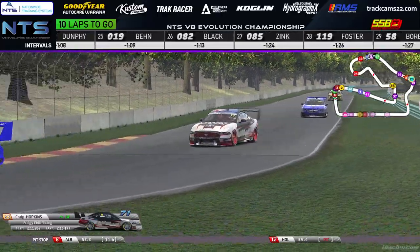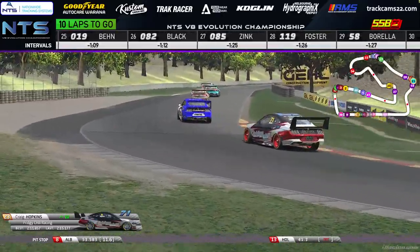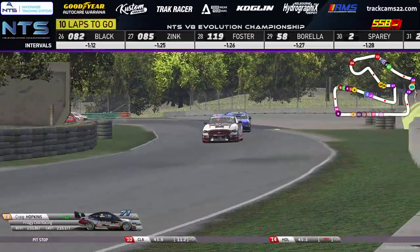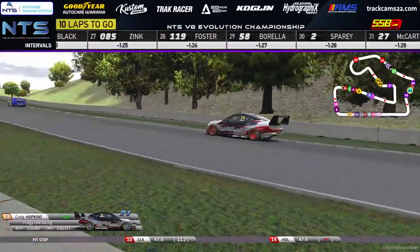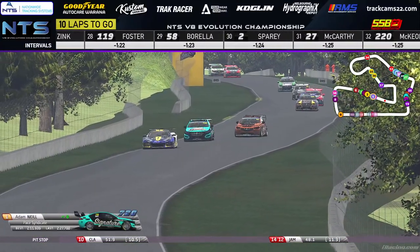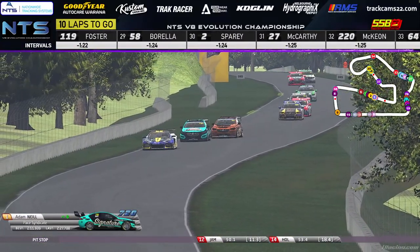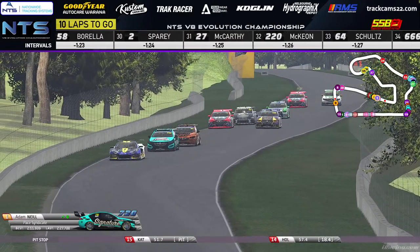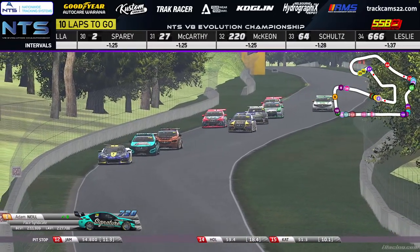And judging by the cars that have slowed down, it looks like the safety car is out at this stage. I better click my little safety car caution on so the little yellow flag goes up. And at this stage, there you go. This is around about lap 19, if I remember. Yeah, it's 10 laps to go.